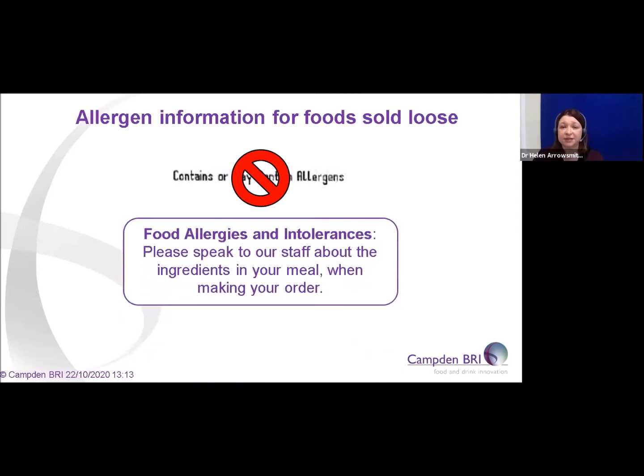What is permitted, though, is obviously these labels that we're talking about. So these labels or notices, where if you're providing the information orally, that's the wording. So the wording actually there on the slide is from the FSA guidance. So it tells you the type of thing that you can put on those notices. So that is what needs to be done.